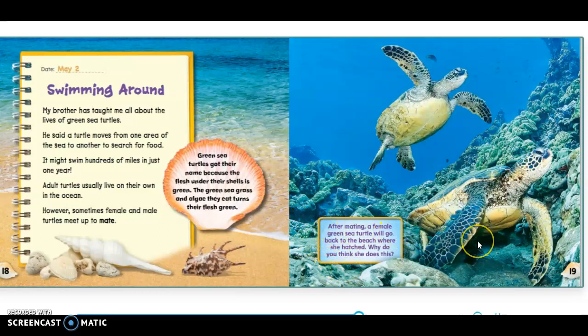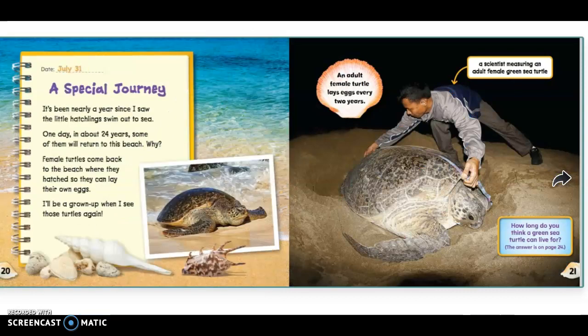After mating, a female green sea turtle will go back to the beach where she hatched. Why do you think she does this? July 31st. A special journey. It's been nearly a year since I saw little hatchlings swim out to sea. One day, in about 24 years, some of them will return to this beach. Why? Female turtles come back to the beach where they hatch so they can lay their own eggs. I'll be a grown-up when I see those turtles again.